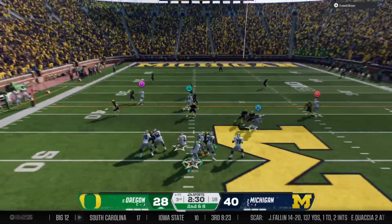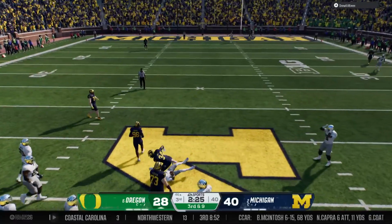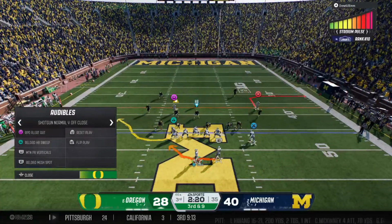He's looking to throw. Moves out of the pocket. And they trap him for a sack. So here comes third and long, trying to overcome that sack. This is going to be really difficult.